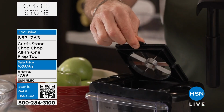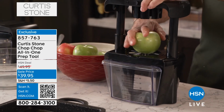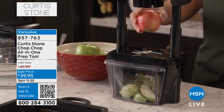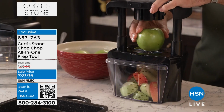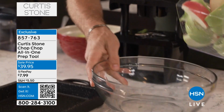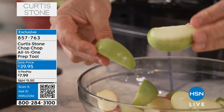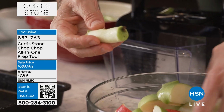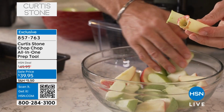I'm now going to use the corer blade, because that corer blade allows me to remove the core from the apples and cut them into perfect wedges, right? So it doesn't matter if it's a big old Granny Smith like the ones that I'm using right here. Again, two hands, you just go straight on through. Let me show you what you end up with. You end up with perfect apple wedges. And you remove those cores, which of course you don't want in your apple pies. So there should be one more. I cut 3. There you are.